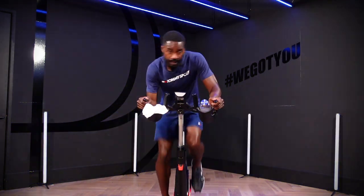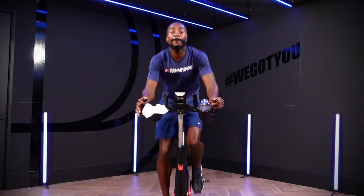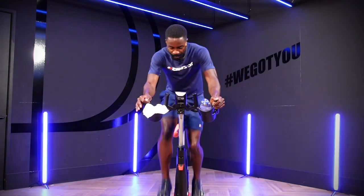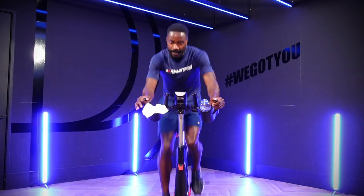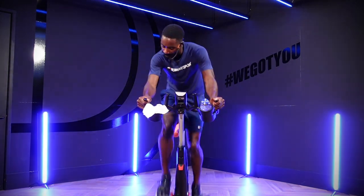3, 2, and 1. Let's go. Push, push. Left, right, right, left. That's it. Come on. Heels down. Making that rotation. As we press down, we're also trying to push up, right? So give me that knee drive, so you can really pull that pedal up as you press it down on the other side.